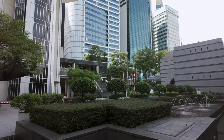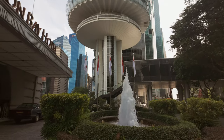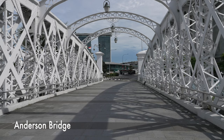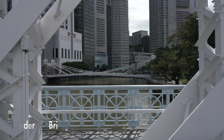I'm in the same area that I was when I did my Marina Bay tour. And one of the things that I spotted on that was an Anderson Bridge, which looked quite interesting. So I decided that this time I'd route myself back that way.